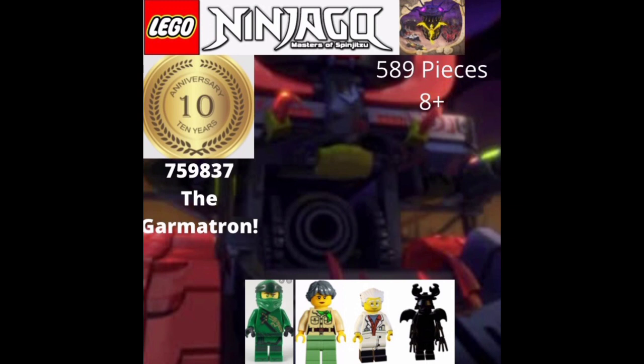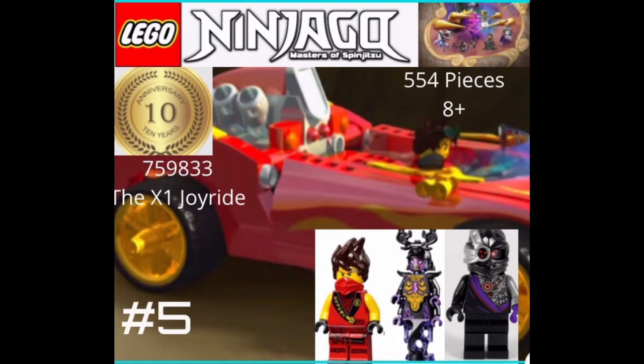Now, this set would have 589 pieces, ages 8+, and it would be around $60. So, 60 or 70. And it would have the 10-year anniversary box art, and it will have the season 2 mural. So yeah, that is the number 6 spot. And for the number 5 spot, we have the X1 Ninja Charger. And in this set, it would include Legacy Kai, the Overlord, and the new Legacy Nindroid.